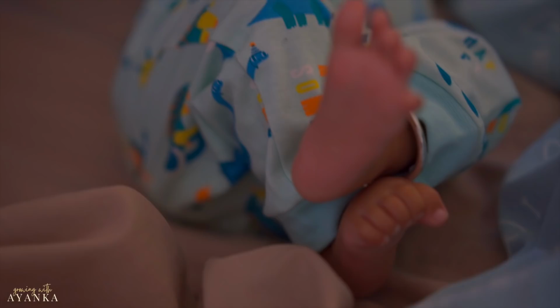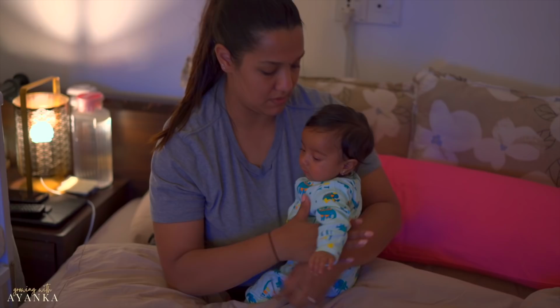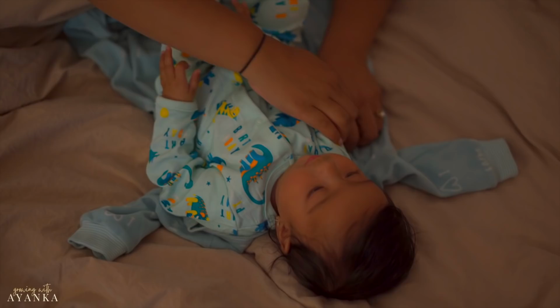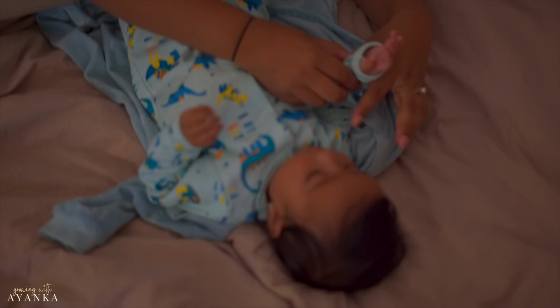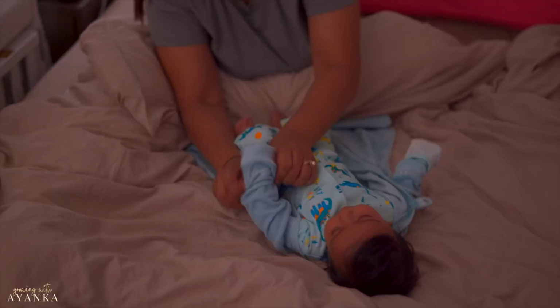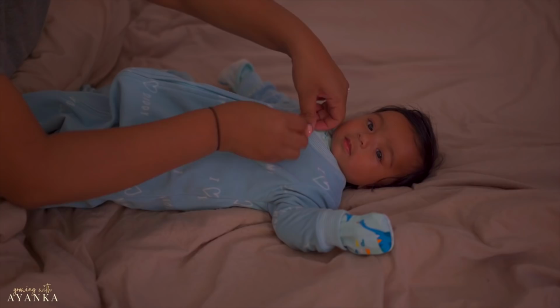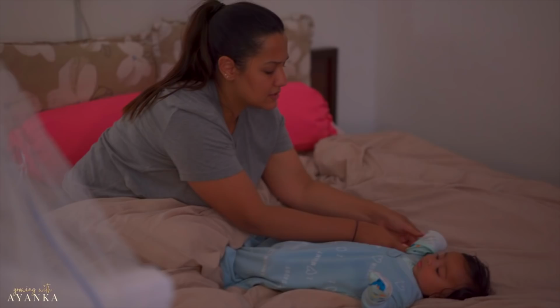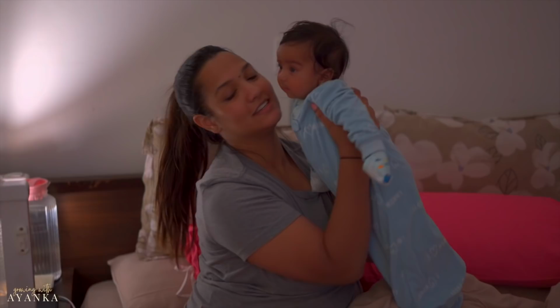Well, I have to put you in your sleep suit. I know you're sleepy. You were a very happy baby until you pulled your own hair. You should not be pulling your own hair. It's painful, okay? It is really, really painful. All zipped up. Look at you all zipped up. Why are you staring at me like that? It's scaring me now. Happy baby, ready to go to bed now? I love you so much.